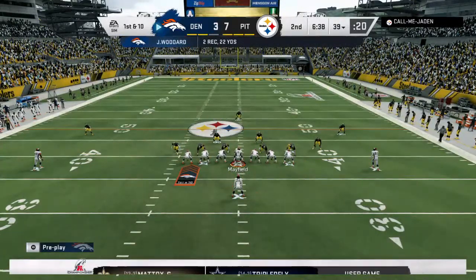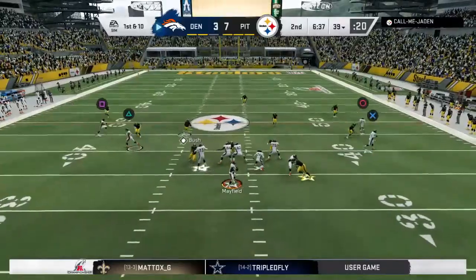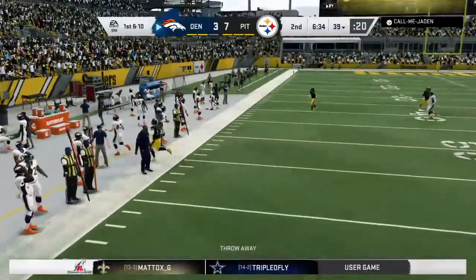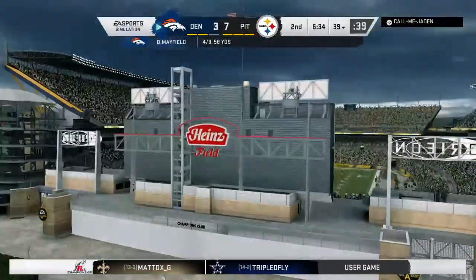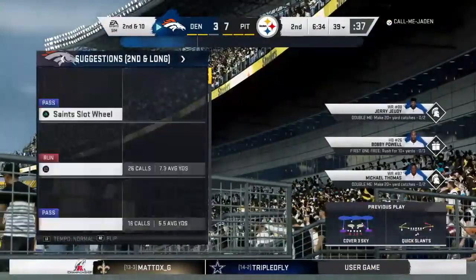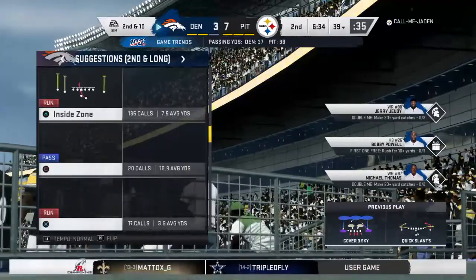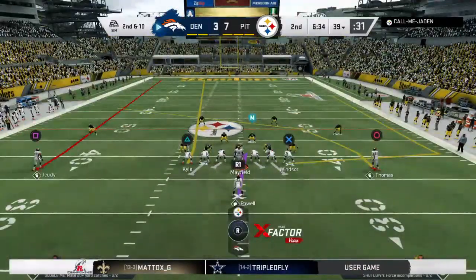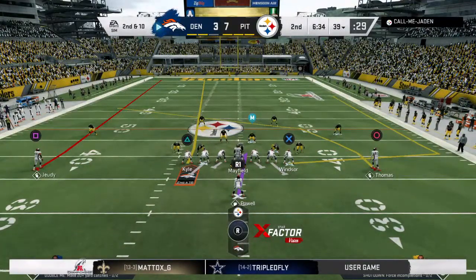So from the 39 now, they'll come up on a first and 10. Mayfield forced out to his left, and he'll toss this one incomplete. Seeing no options, he throws it away. Throwaway and incomplete. Brings up second and 10, so line of scrimmage still the 39 on second and 10.